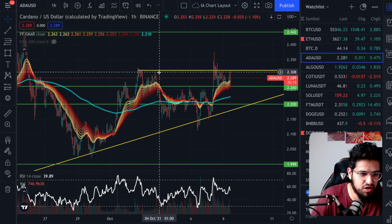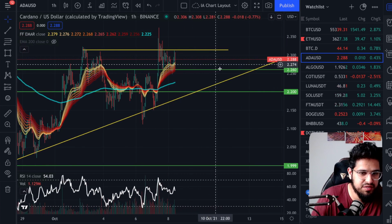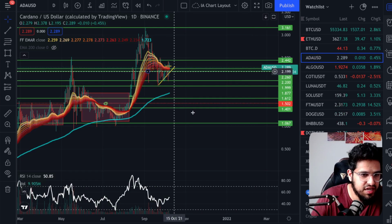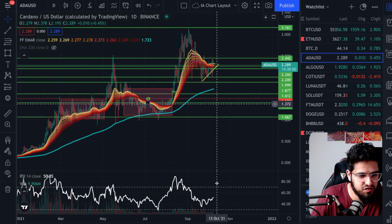So it got rejected once, tried again, went again. It's just fighting here at this level. Now eventually it will need to make its mind up of which way it's heading, as the wedge will come to an end over the next 3 to 4 days really on Cardano. So Cardano has been a bit subdued. I think a lot of people have been waiting for Cardano to make a move.